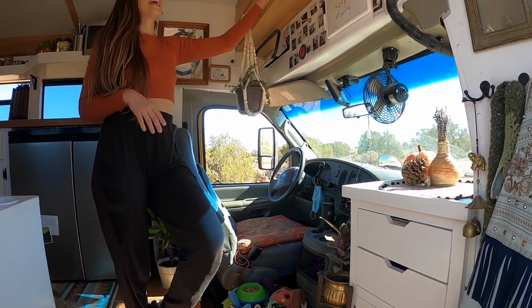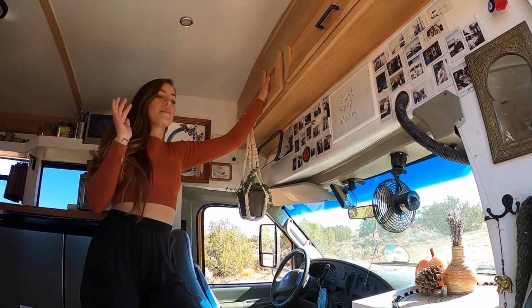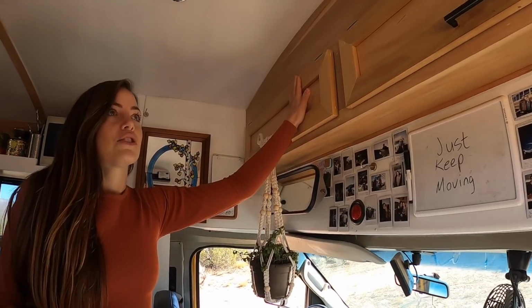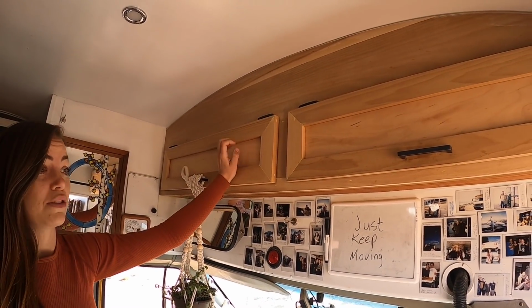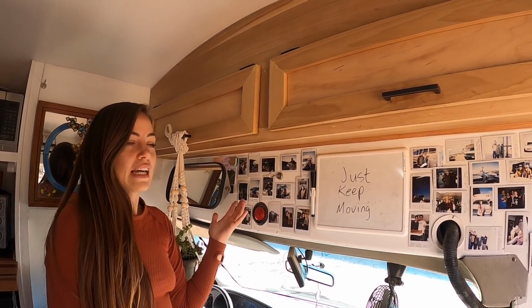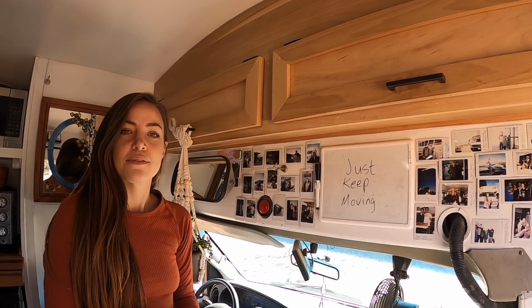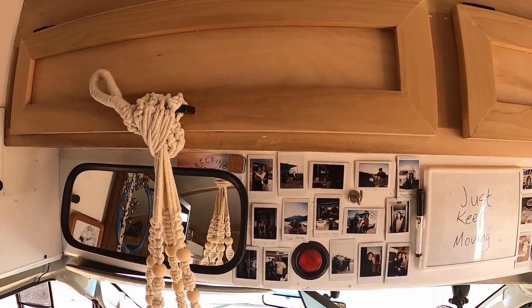Above here, I have my pantry, and I wanted a pantry that was above the floor just because I didn't want to attract any unwanted critters, and this has been great. And then here is pretty much just a little bit of a guest book while I take Polaroids of the people I meet on the road. So it's great to see their faces and take them with me.